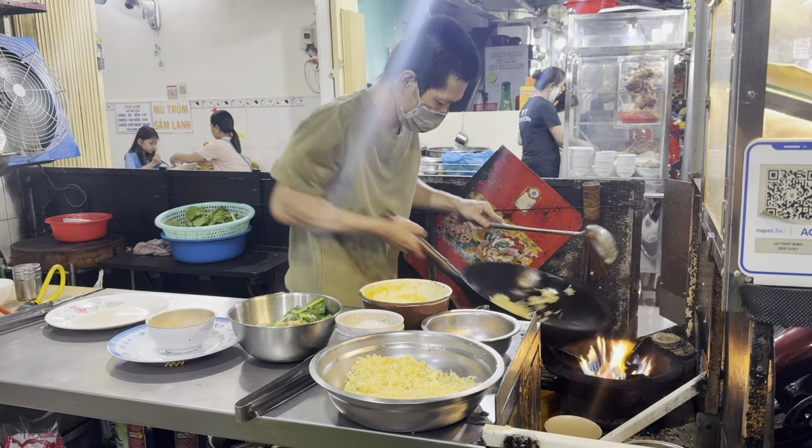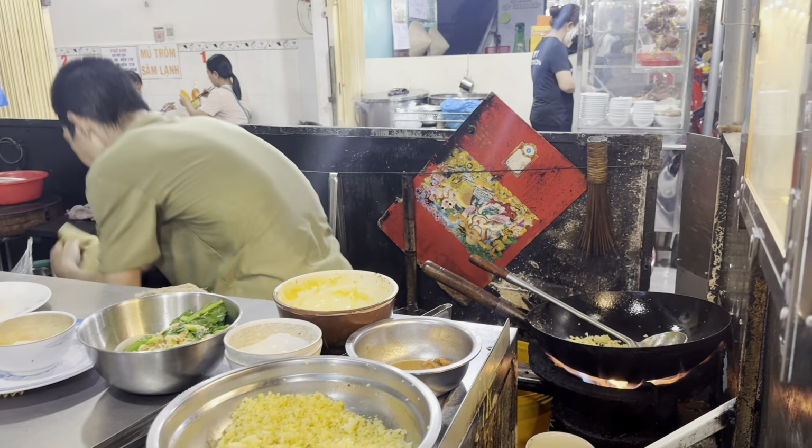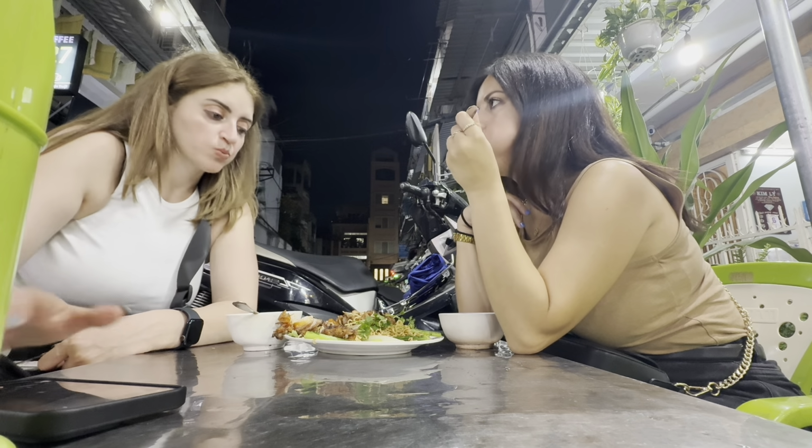This is the place we picked. It is super local. So let's see what the food comes out like. This is one of the dishes. And this is the second dish. Moment of truth. Plain and dry.